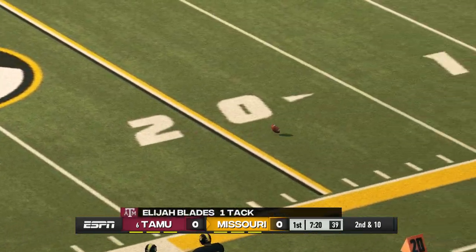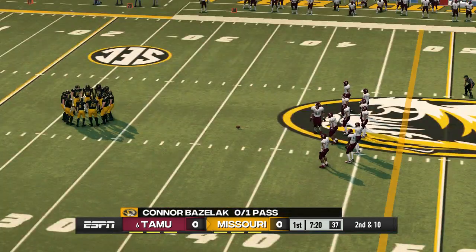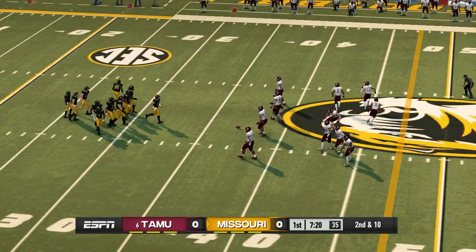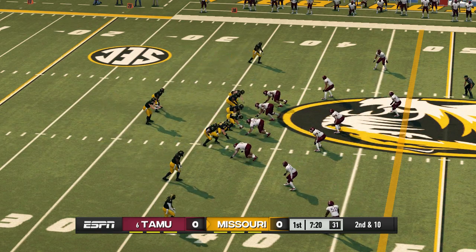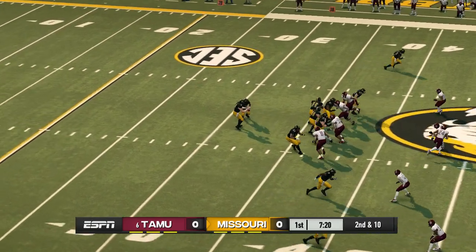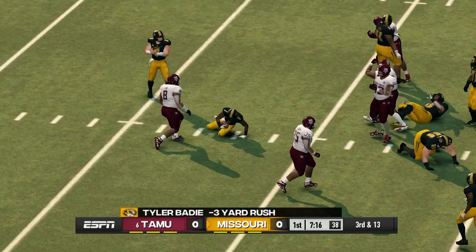Pass out to the tight end, but it's incomplete. These receivers need to be ready because he's capable of really launching some passes. That one was just out of reach. From their own 37-yard line, second down. Hands off up the middle and stuffed.